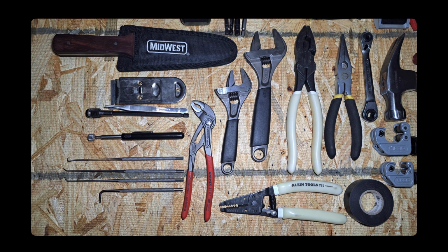Also a bit holder. Also a magnet. Several different little picks there. 180 Cobras, probably my most used pair of pliers ever. Bahco adjustable wrenches. Looks like he's got a 6-inch and an 8-inch. And then he's got the Klein glow-in-the-dark linemen and the strippers.